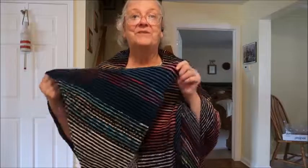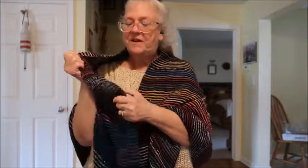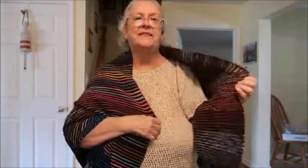So hopefully you could see all of that and how nice and snuggly it is. So thank you once again, Yoka, for exchanging yarn with me, and I had a lot of fun with this. And I'll be using it a lot too, because it's not a heavyweight shawl since it's done in fingering weight, but it's very warm because all of it is wool, some of it is merino wool. So it's lightweight but warm.